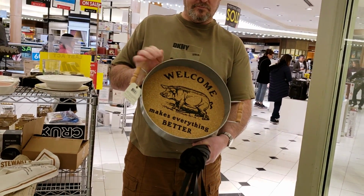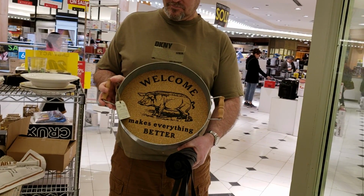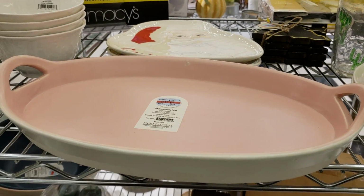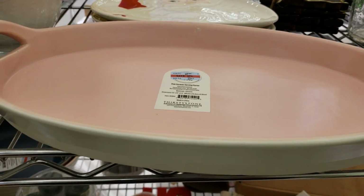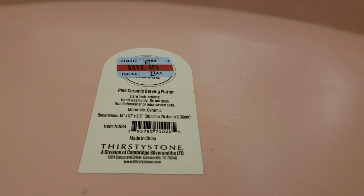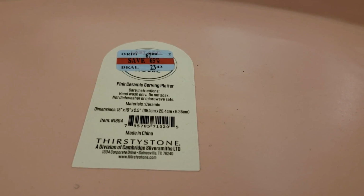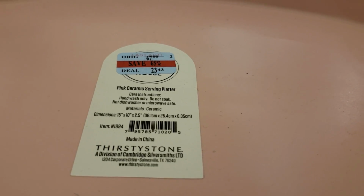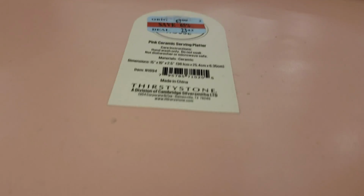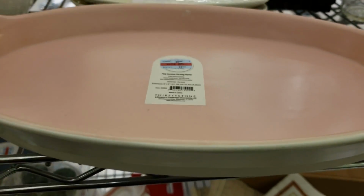Sweet. I like that. How much is it? $11. This is a good deal. It's a Thirsty Stone, which are pretty expensive. Platter, really cute, pink. Was $67. It's marked down to $23, and then I don't know, we might get more money off that. Yeah. At least 10%. I'm going to see what this comes out to.